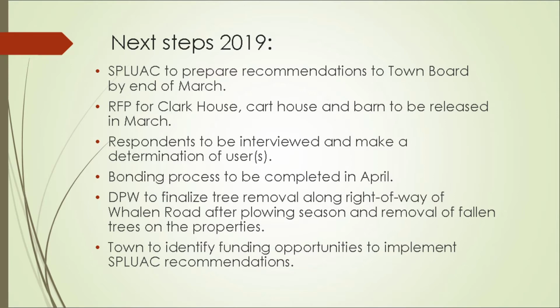So our next steps for the committee: the committee's going to make its recommendations to the town board. The RFP for the Clark house and its ancillary structures will be released in March latest. Respondents will be interviewed to make a determination for the final users. The bonding process will be completed in April.